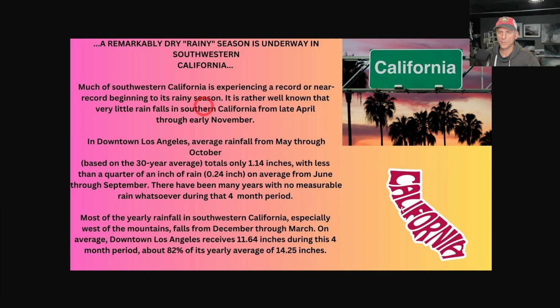So, taking a look at the remarkably dry rainy season that is underway in southwest California. We don't get much rain between April and November. That's fairly well known. And there have been many years with no measurable precipitation from June through September. So that dry streak was not that unusual, but we did have a pretty good dry streak for this period. Now we're going into the rainy season.